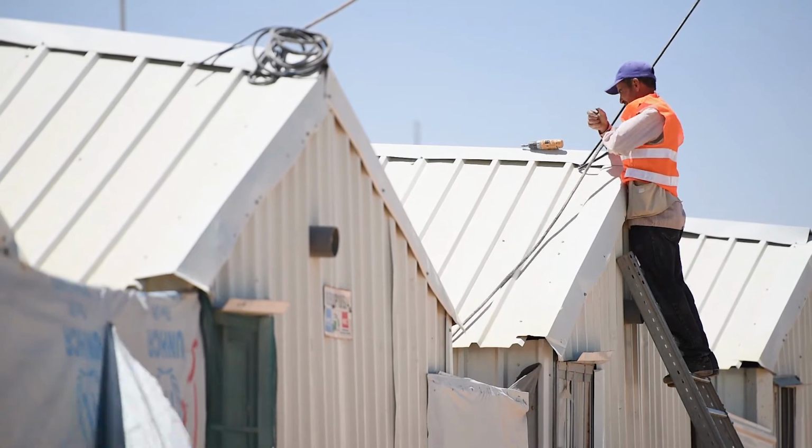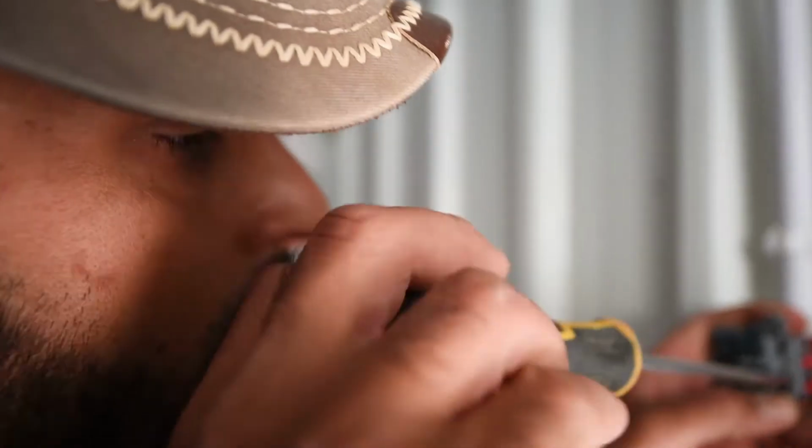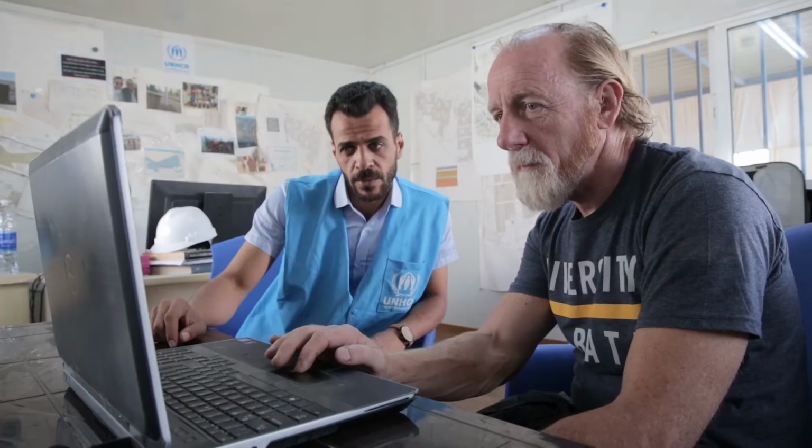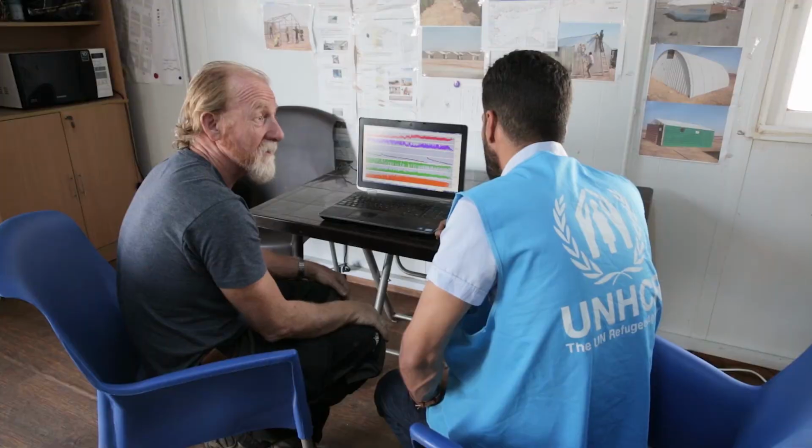Within UNHCR, we do have the expertise to build camps with a team of very strong and knowledgeable engineers, but we do not have necessarily the building science expertise. Thanks to the support of University of Bath, we have been able to analyze the thermal condition of the shelter.